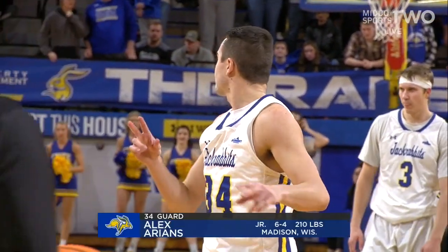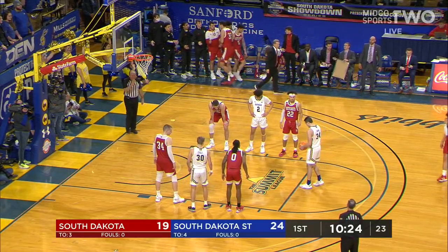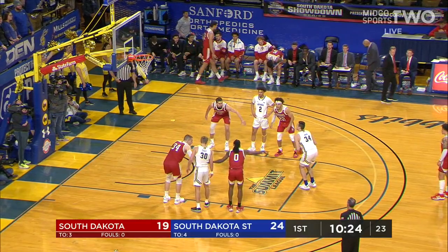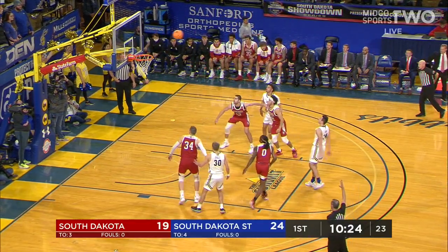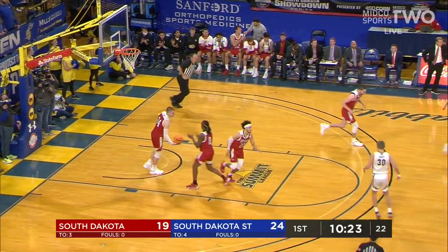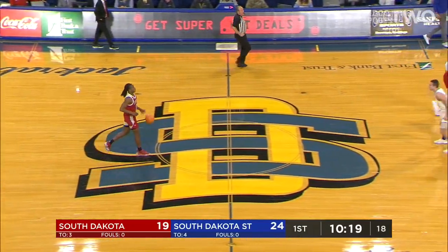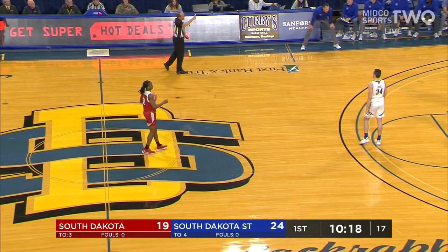Arians is going to be in his early 30s when he leaves South Dakota State. He's one of those guys. He just had a heck of a career, and his role probably changes a little bit every season, but he's versatile, and he takes the opportunities that find him, and he typically maximizes them. Got one to break the scoreless string there for South Dakota State, but still, USD's got it down to a 5-point game.